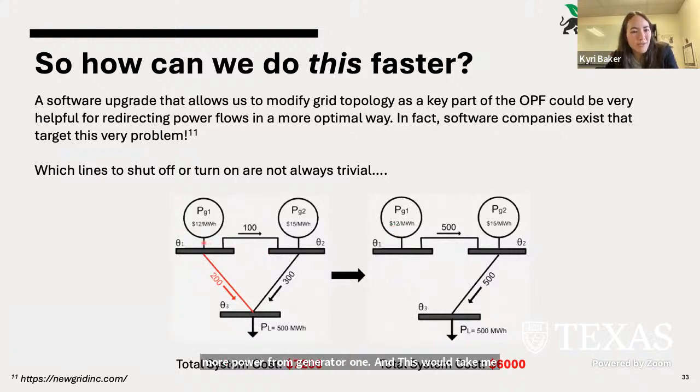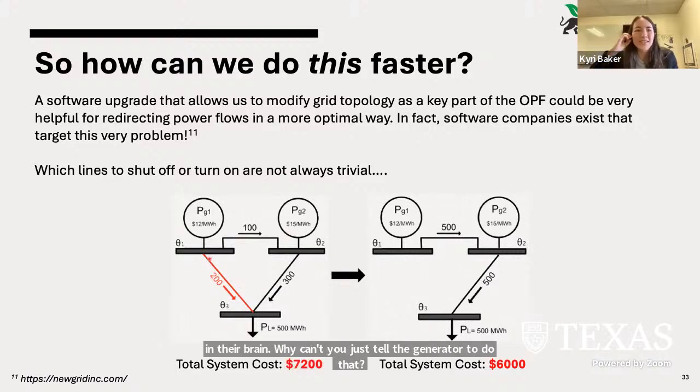It comes from the power flow constraints, but you cannot just tell power where to flow. You cannot tell generator 1 to flow more power this way. The power flow is going to do what the power flow wants. If it's sending 200 this way, it's only going to be able to send 100 this way. This is a very hard thing for people to reconcile in their brain. Why can't you just tell the generator to do that? Well, if you read out the equations, you'll see there's a violation in the constraints.